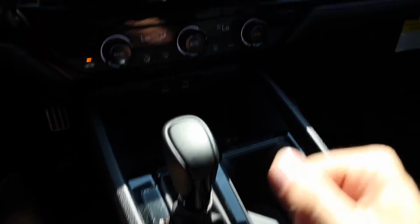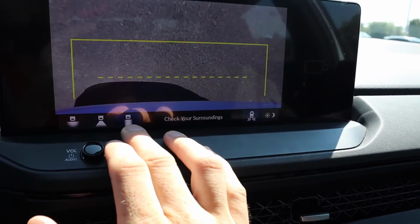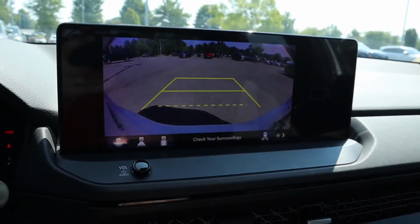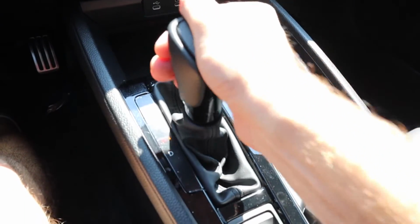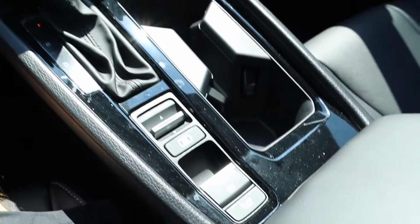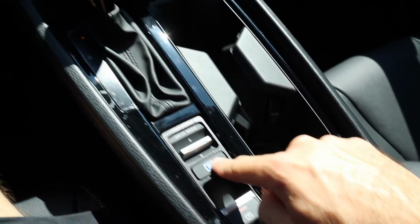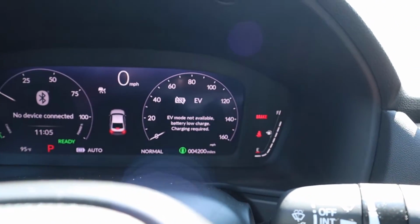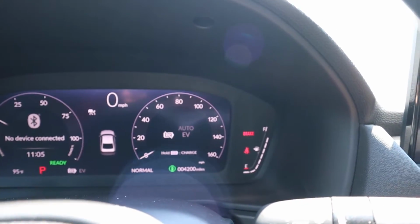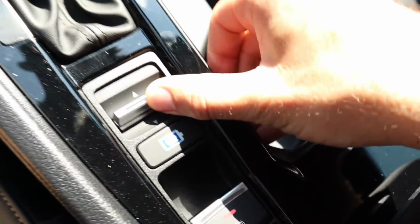If we put this into reverse now, check out the backup camera with some really good graphics to be able to see, even a down angle, so that way you can get close to some objects. We have drive and then back to park. Now behind that, there's the brake hold with the e-brake along with an E button. If I push on that, that is for the auto EV. Currently the battery is not charged enough in order to do that, so the more you drive it, of course, the more you can charge it. It is not a plug-in, so it just needs some more miles.